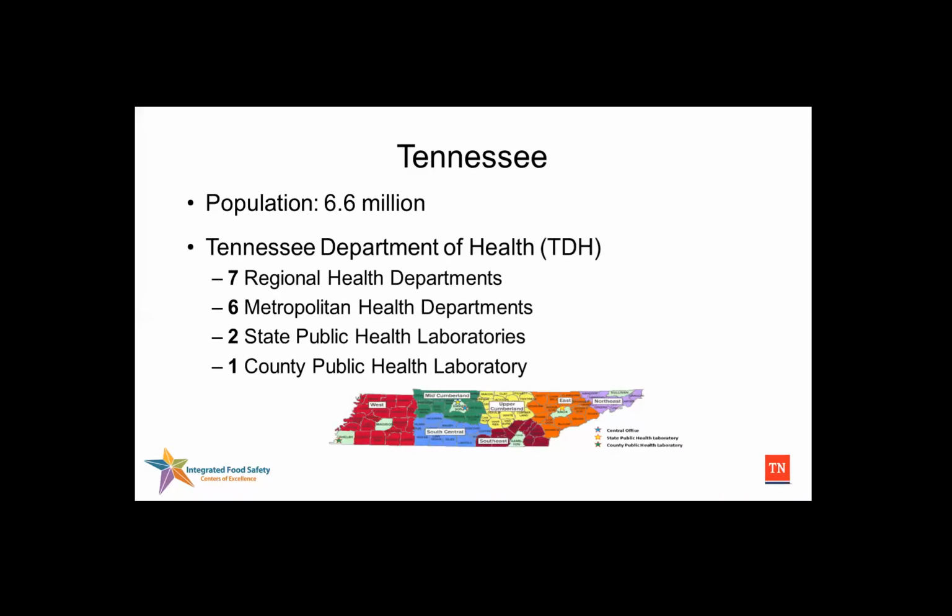So just a little bit on Tennessee. We have a population of 6.6 million, and our health department structure is largely regionalized, and so are our public health laboratories. We have 3 public health laboratories. 2 of them are state health laboratories, and 1 is a county laboratory, but all of our sequencing activities occur at our main Nashville laboratory.